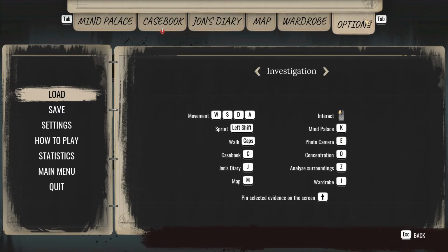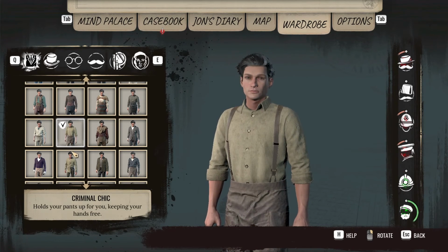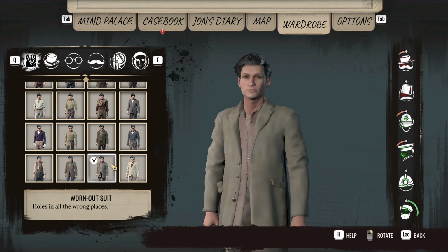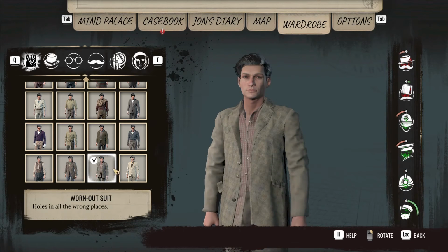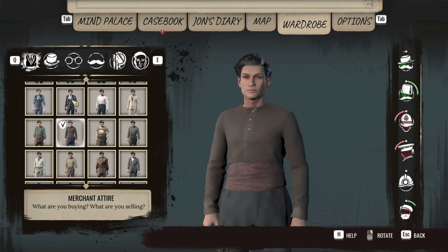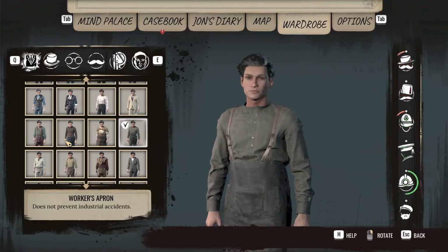I need that uniform to get inside. Which one I was wearing, I don't remember. Maybe the merchant one? Worker's apron, yeah.